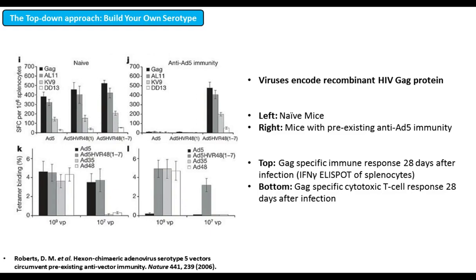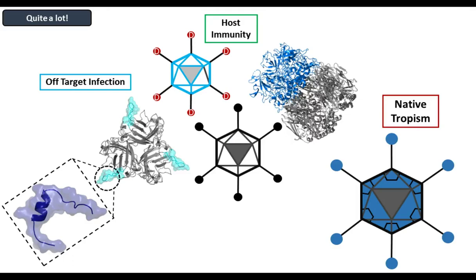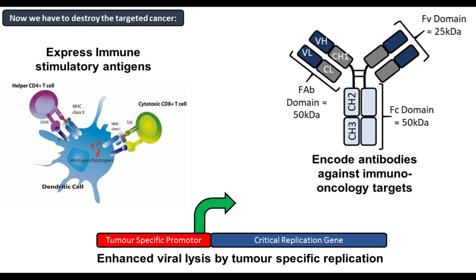And this is actually something which we are exploring in our lab with other viruses as well, both for cancer applications and for vaccine applications as well. So there we are. We've managed to ablate our virus's natural tropism and provide it with a therapeutic one, and now we've found a way to avoid the problems with pre-existing immunity as well. So we've managed to target our virus. We've managed to deliver it to our therapeutic point. So how are we going to actually destroy these cancer cells?